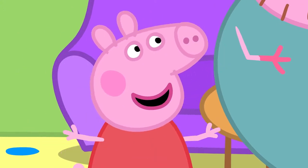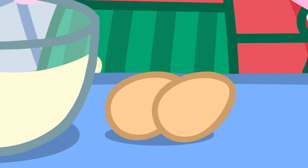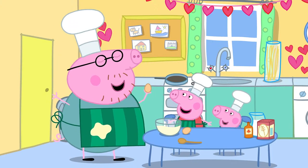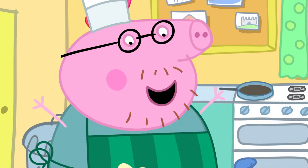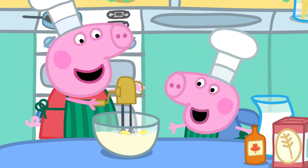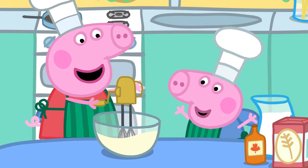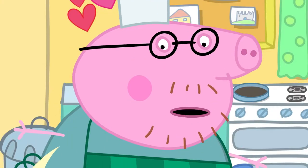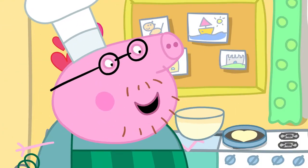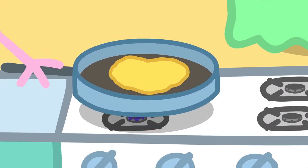Ooh, let's make Valentine's pancakes first. Peppa, George and Daddy Pig are making yummy heart-shaped pancakes. Ha! Now for the fun bit, whisking. This is fun. Peppa loves whisking. Peppa really loves whisking. Oh my. Careful. If you make too much mess, we won't have enough mix to make Valentine's pancakes.